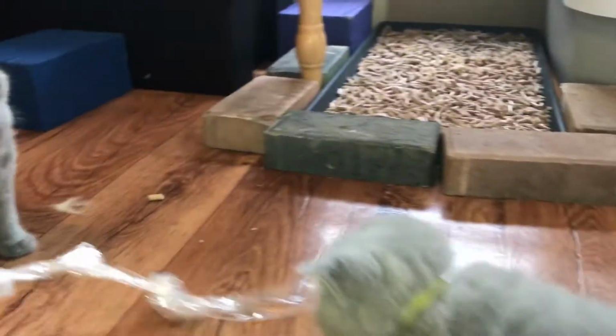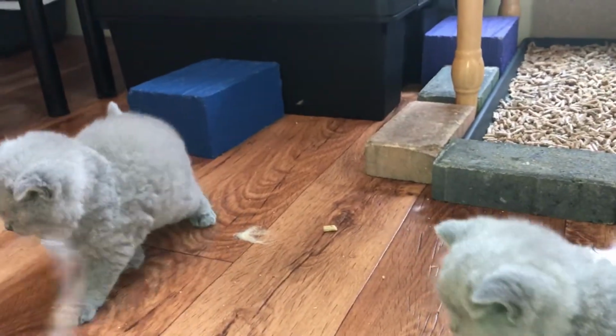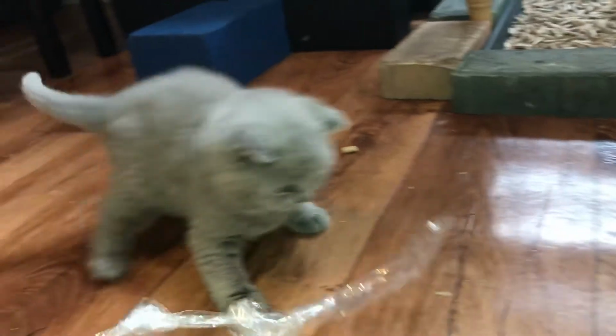And again, you don't actually need expensive toys. This was the covering from the cat toy.